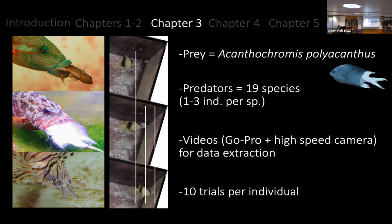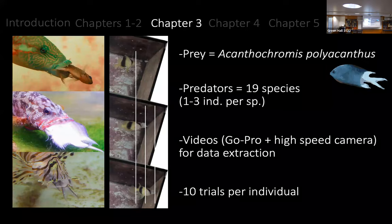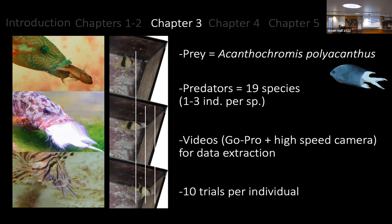So the way I did that was through some aquarium-based performance experiments between predators and prey. I used Acanthochromis polyacanthus, which is basically a damselfish, as prey. I used 19 different species of predator and had between one and three individuals per species. I filmed those events with both a GoPro and a high-speed camera. The GoPro would capture the whole event in real time and the high-speed camera just the moment of capture, because remember, it's something that happens within milliseconds. And I had 10 trials per individual predator.